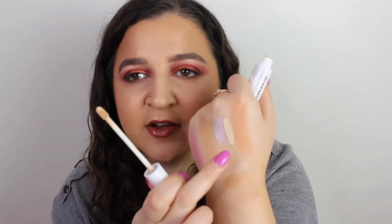I got the shade 3. I think this was like £6 or something. Really, really affordable. And I love this base. I absolutely love it. I've used it twice and completely adore it. I think it's better than the P. Louise and the Revolution one in my eyes at the moment. I'm not sure, all bases are just like throwing me to the floor, and I really love this one.